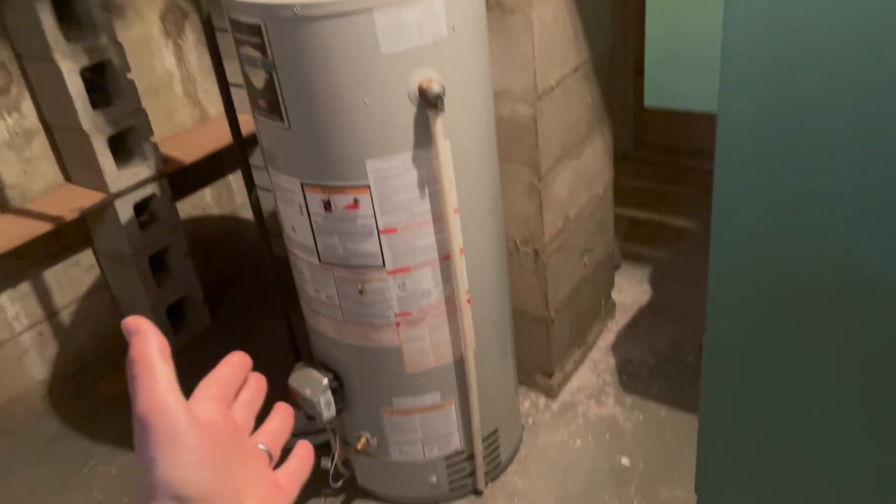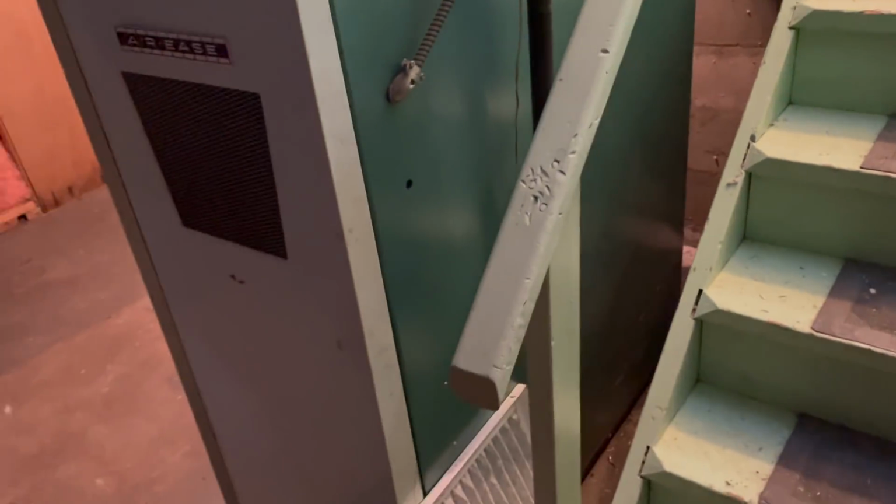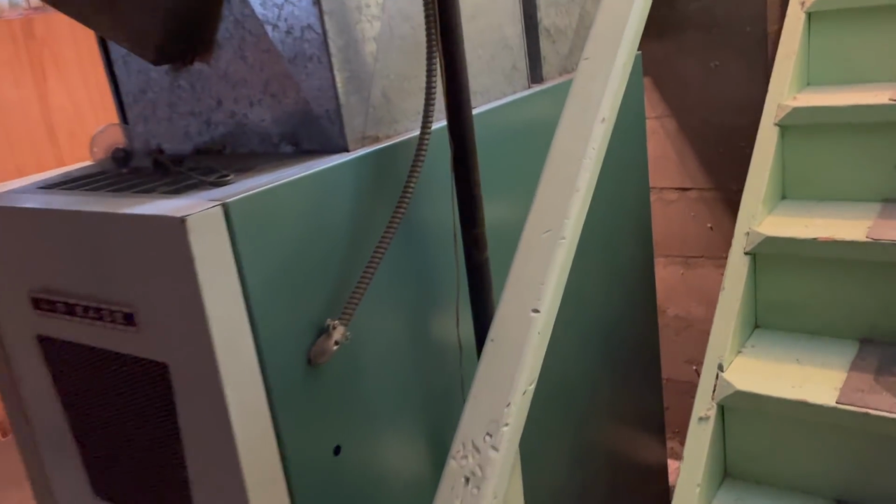Of course, the hot water tank isn't all that old. The furnace is ancient, but it's working great. This furnace will probably outlast all of us. It has outlasted many of us. You know, it's still going. But yeah, some big improvements with the electrical, it looks like.